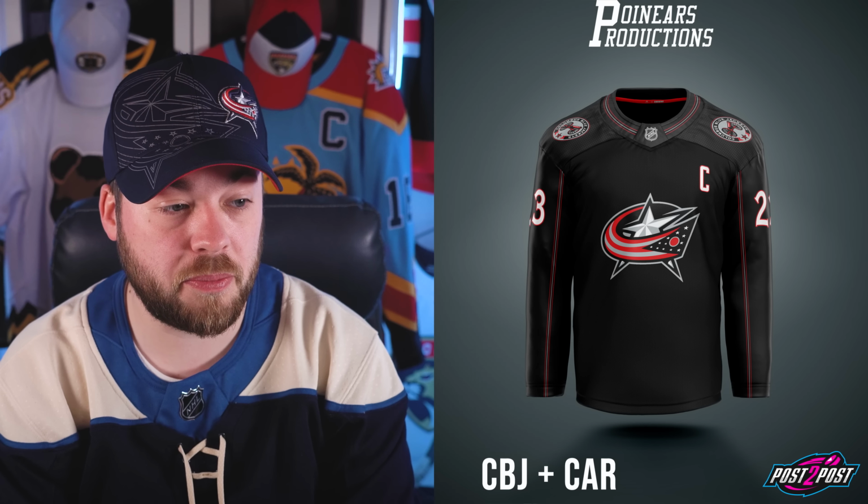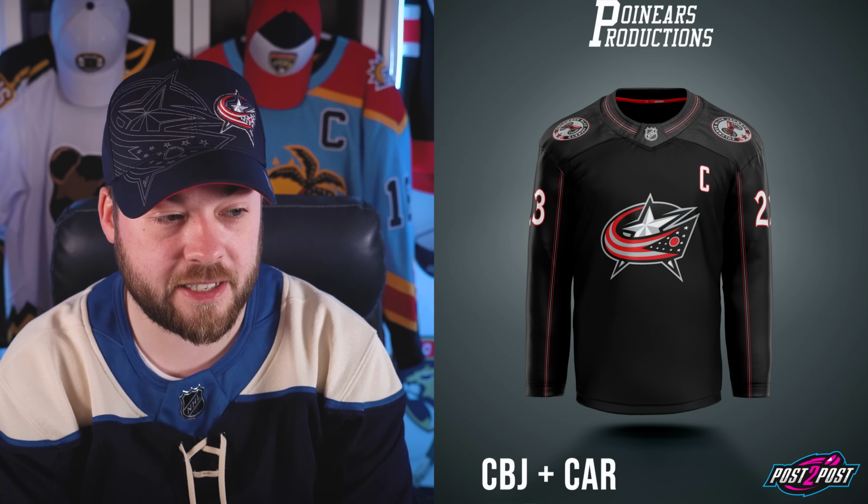Okay, so Columbus with Carolina influence. You know what? This actually looks pretty good as well. I'm missing the blue a little bit, considering they're called the Blue Jackets, and there's no blue in this jersey. But regardless of the name, I actually really like this jersey. It's very, very simple. Some pinstriping, which they use in their jerseys. So that's in there. Yeah, it works.